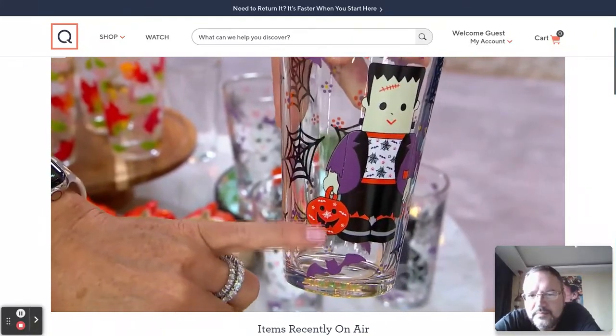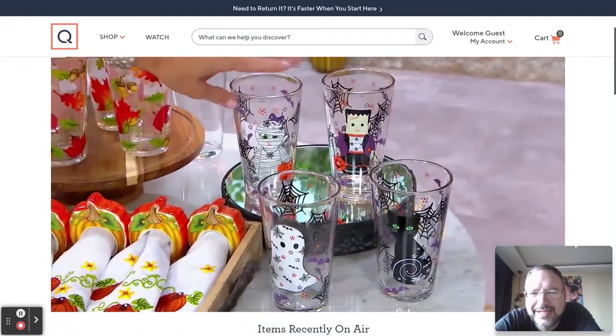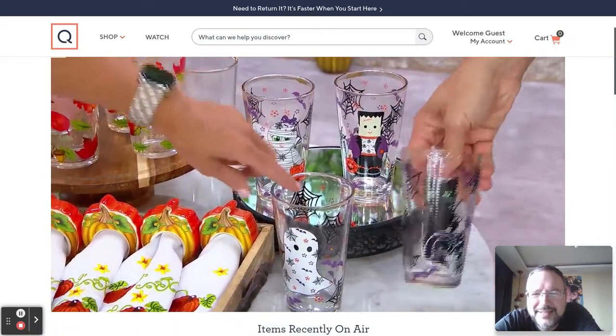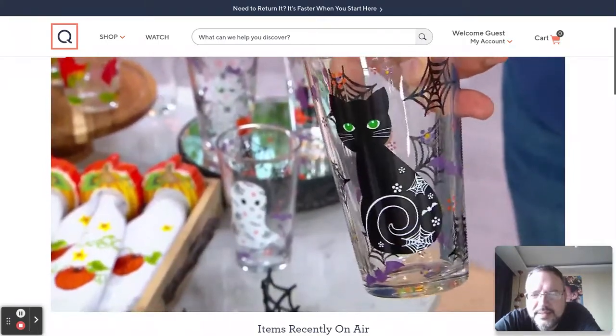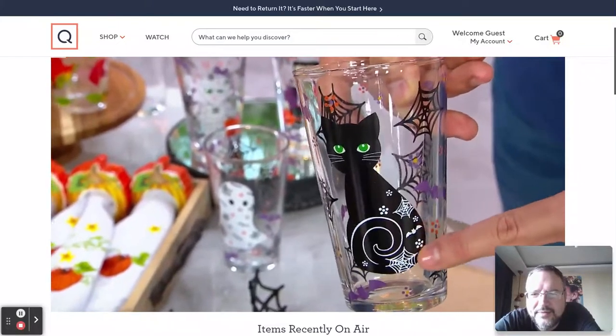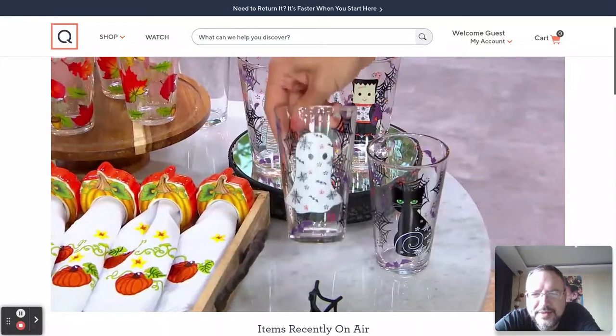You saw him on the drawing mat, holding Jack or his trick or treat bag. And then we have Esmeralda. First time we put her on a glass. So this is this guy's thing. Every time they refer to this cat design, he has to do his weird voice Esmeralda thing.